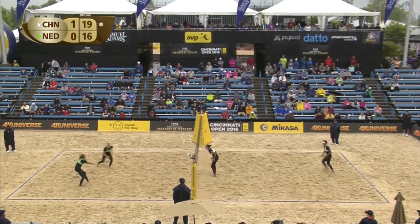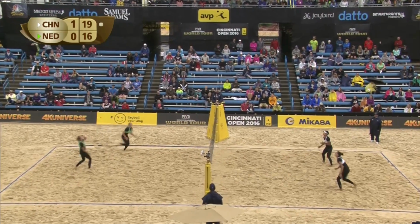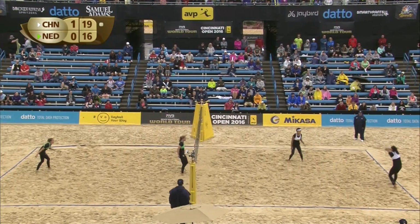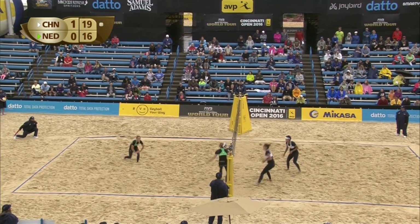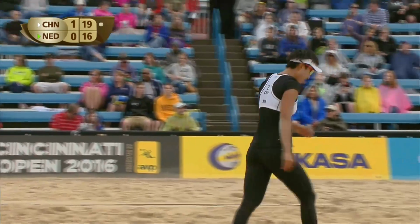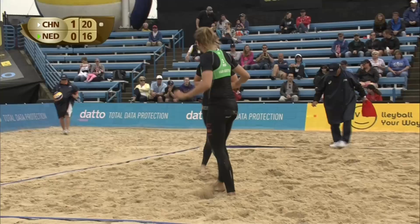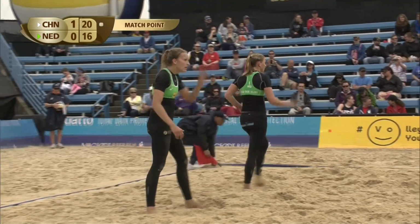Xia to serve. Oh, that was a wicked serve. It was moving all over the place. Free ball back here for China, hoisted high so that the Netherlands can reset themselves. That was really well played, actually, onto the baseline. But it's a net touch by Van der Vlist, and it's now match point for China. 20-16 match point for Cui and Xia.